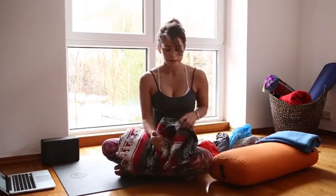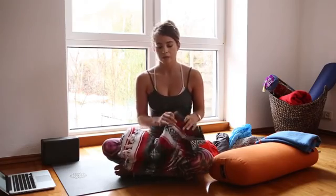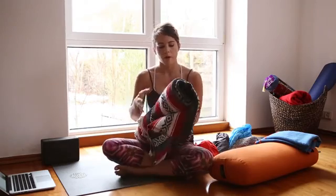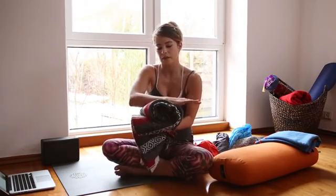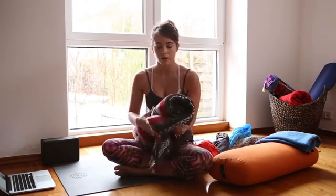For yoga blankets, I like this one. It's just your traditional Mexican blanket. It's really thick, and so when you roll it up and then you use it as a prop, as you can see, like you put weight here and it doesn't smush down as say like a towel would.